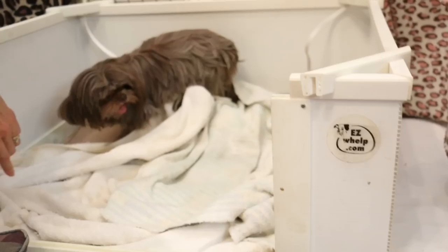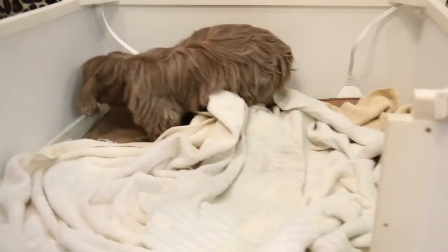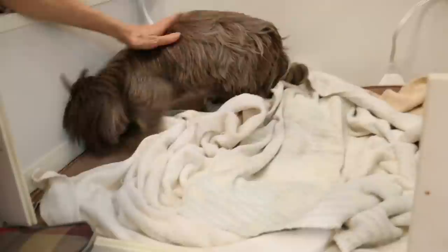This is our setup. We have the Easy Whelp box. We love this box. Now this is an older one. They've come out with some newer ones. And these pads come from Easy Whelp too. They Velcro down into the box.